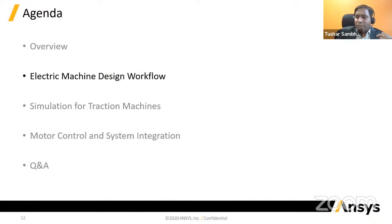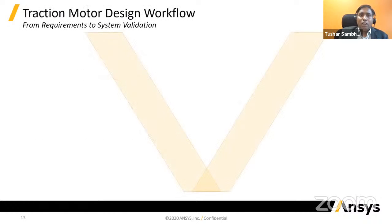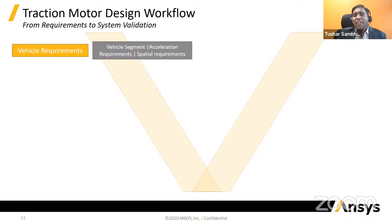Okay. With that, let me get to the second point, the electric machine design workflow. How do you go about designing the electric machine for the traction application? Typically, when you start designing for an electric vehicle, you have the vehicle level requirements. I need to know, okay, I'm designing an SUV, or a sedan, and so forth. This much space may be available for me, or this will be my acceleration need, this will be the maximum speed range. I want my vehicle to go from 0 to 100 kilometers per hour in 10 seconds, and so forth. Those are all vehicle level requirements.